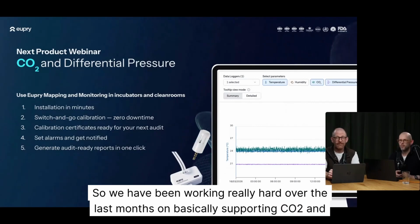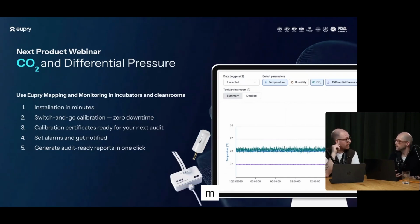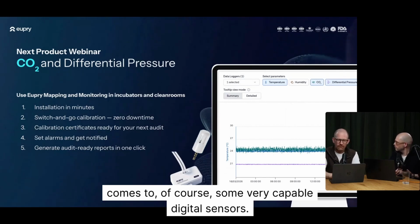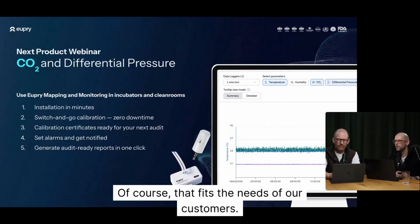So that's a classic. We have been working really hard over the last months on basically supporting CO2 and differential pressure, adding it to the software platform, as well as adding it end to end when it comes to, of course, some very capable digital sensors. We need to be able to offer good calibrations for this as well. Of course, that fits the needs of our customers.